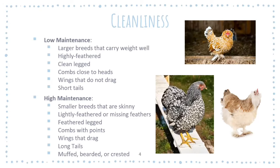Not fun. Then the higher maintenance birds are going to be almost the exact opposite. These are smaller breeds that are skinny. Game bantams are really fun to show, but they are very hard to keep just because they don't carry their weight enough. So they need to stay extra warm, which can mean more heat lamps, which in turn causes a whole other set of problems. So just please keep an eye on your climate and what birds you know you can handle.